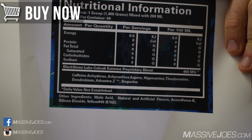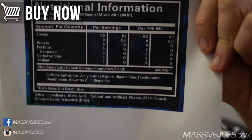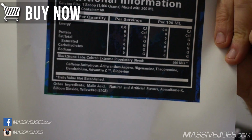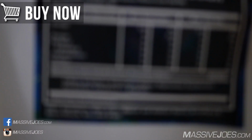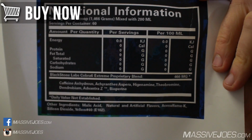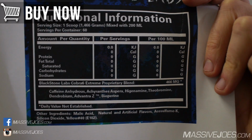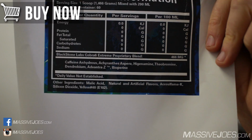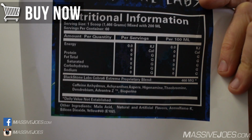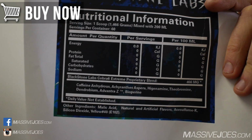Anyway, starting from the top, caffeine anhydrous, 250 milligrams in a 1.466 gram scoop. In the one scoop served, 250 milligrams of caffeine. That's obviously in there for physical stimulation, man. One of the best things that you can do for thermogenesis in a fat burner is to add physical stimulants like caffeine. Moving right along, you've then got Acanthus aspera, aka Devil's Horsewhip.